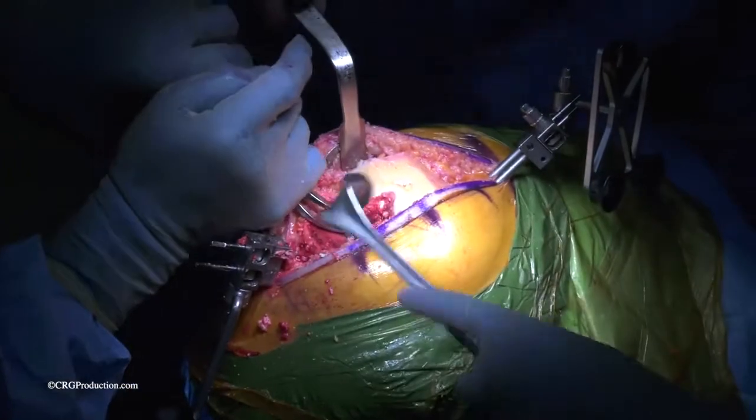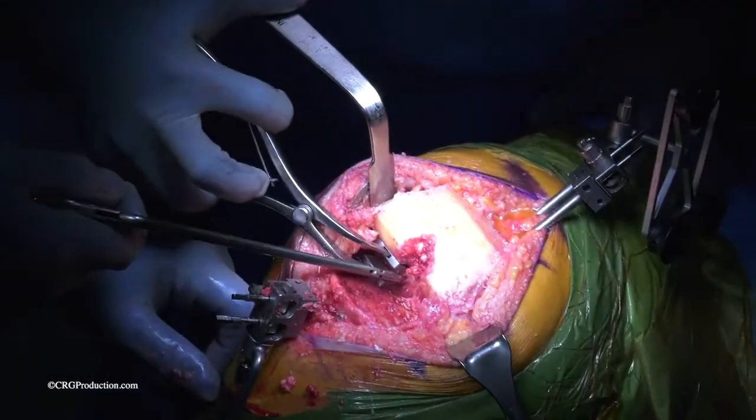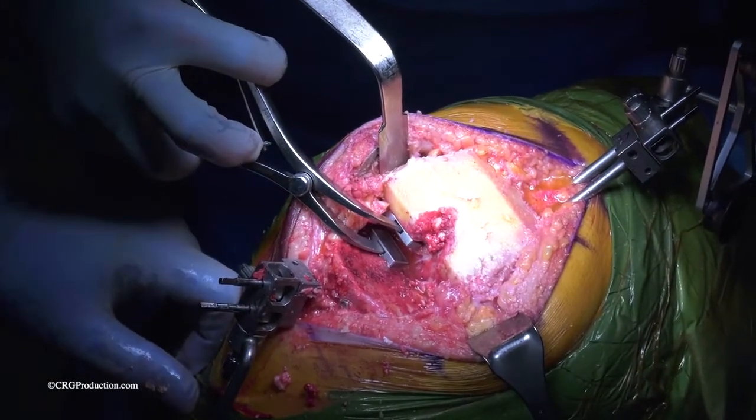A small spreading device is now inserted into the knee so that we can take a good look. We can see the PCL in the background there, the posterior cruciate ligament.